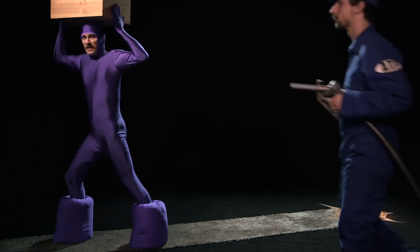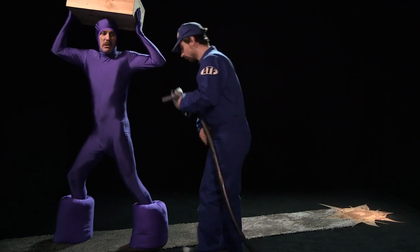The fuel for these motors, which also supplies energy to the rest of the cell, is a special molecule called ATP.